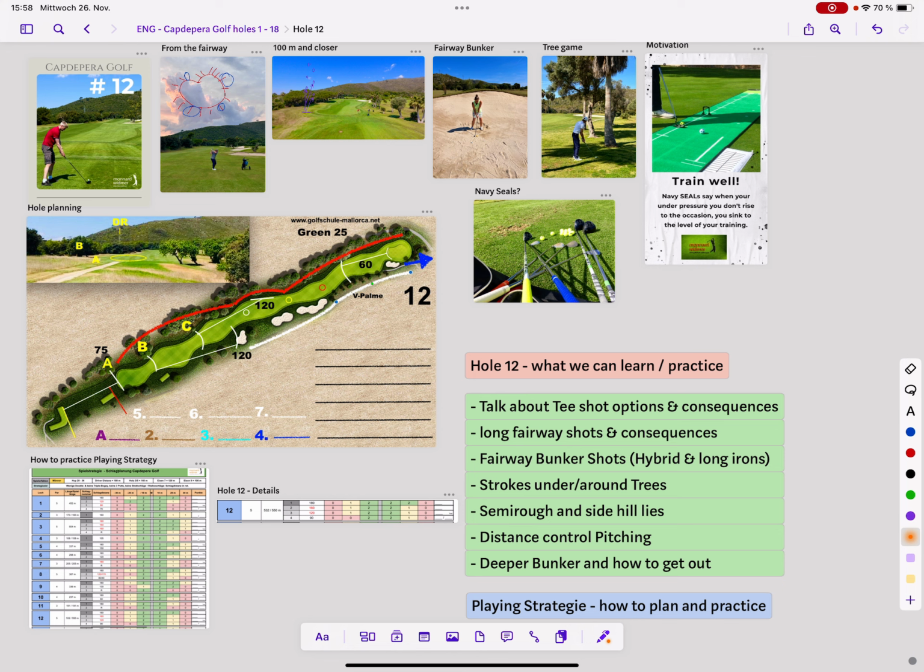So another thing that we are talking with people usually is how to create a playing strategy on the golf course.